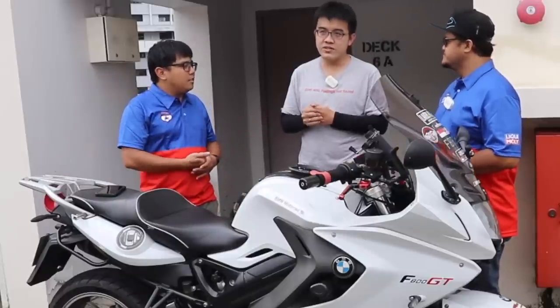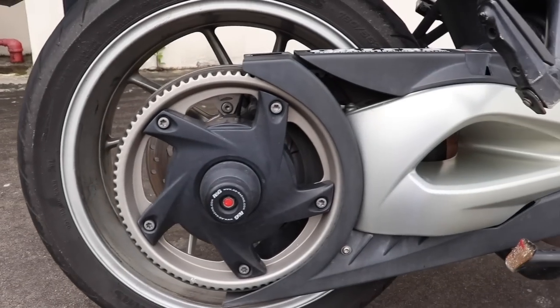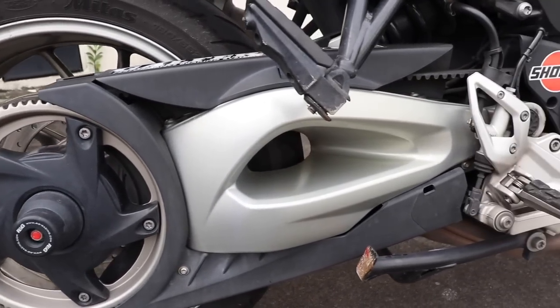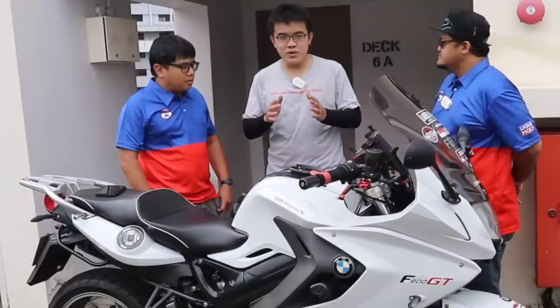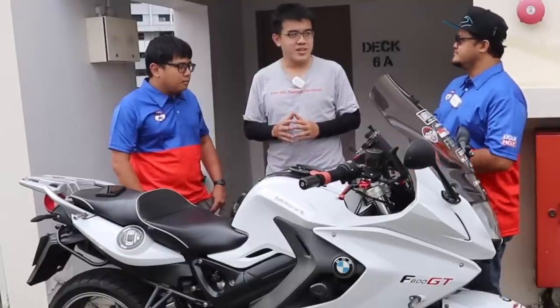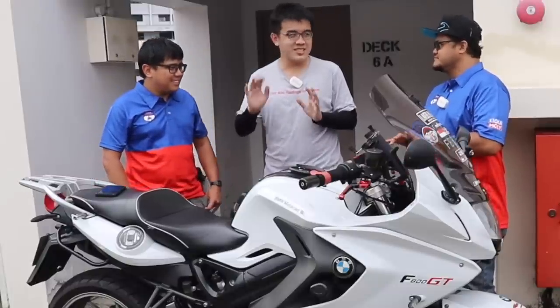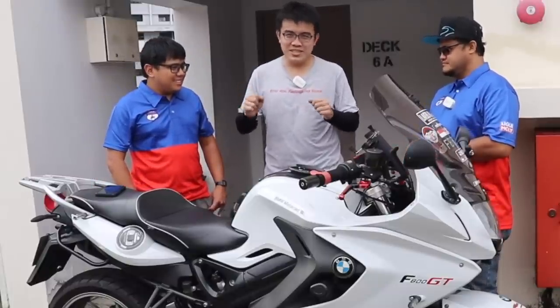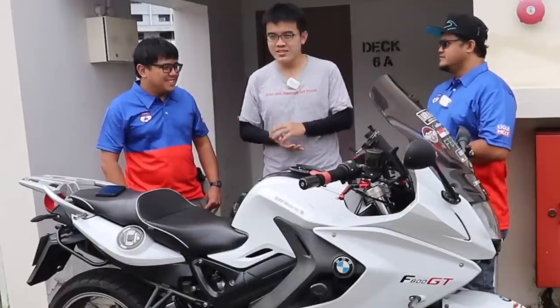Low to mid is very good. It's like this engine, maybe for this bike, I'm not sure about the GS or the other F800. It can go fast, but when you are riding it, you won't feel like going fast. Yeah, it's like a gentleman. You want to push it hard, you can, just go ahead. But it makes you feel very comfortable and relaxed to just cruise.